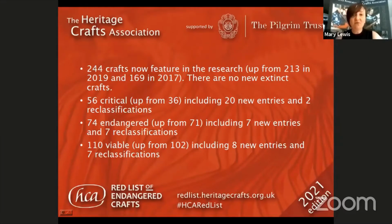We have 74 endangered crafts, including 7 new entries. These will have more remaining practitioners, but may be facing pressures such as a shrinking market share or competition from overseas markets. In this category, we've got things like kilt making, hat making, and spectacle making.